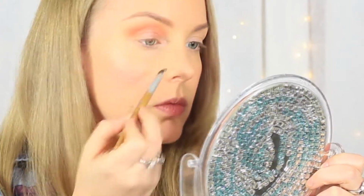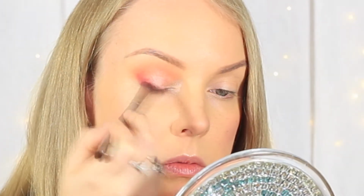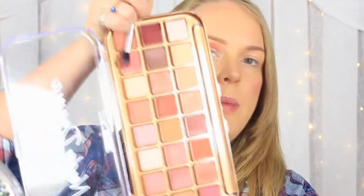Alright, so I'm gonna start getting a little bit of that wine plum color because we need something darker in this look. A nice blending brush. Taking some of that same wine color, blending that up into the crease a bit. And take some of this peachy pink. That's actually like a lot darker than I thought, but that's okay.